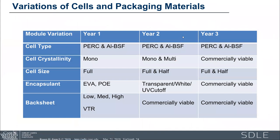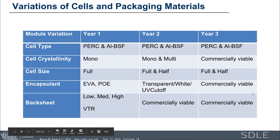So here are some of the variations of cell and packaging materials that we're using throughout the 3 years of this project. And you'll notice that some of these options haven't been defined for years 2 and 3. And so part of the purpose of this webinar is to get feedback from research and industry members on what are the current commercially viable technologies that we should be testing in the last half of this project. And this will also come from the results of the first half of this project, which is finishing this quarter.